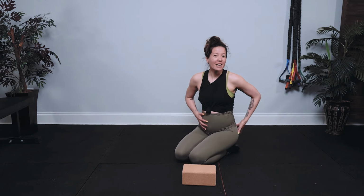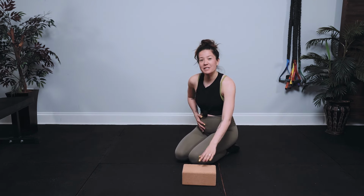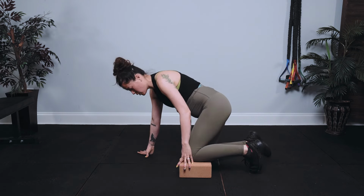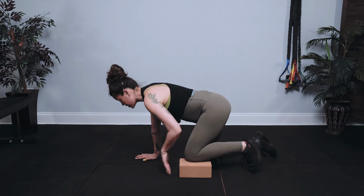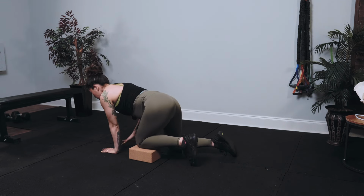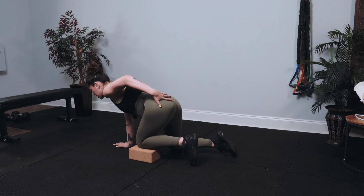The final exercise that you can do to help support the broad ligament and also to release some of the uterosacral is going to be an all-fours hip shift. So in the all-fours hip shift, you're going to place one knee onto an elevated surface, such as a yoga block, and then you're going to shift the weight over towards that elevated knee. From here, you should feel a big stretch in this glute.